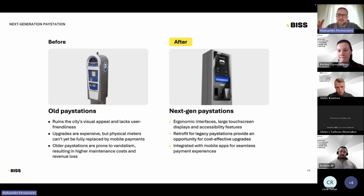We will talk about it a bit later, but here at BIS we also provide so-called retrofits for legacy pay stations, which give municipalities a possibility to have more cost-effective upgrades. So get rid of the old hardware or install the new software in existing parking meters. But we'll talk about this in much more detail later in this webinar.